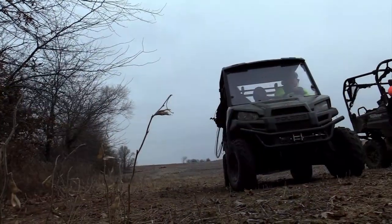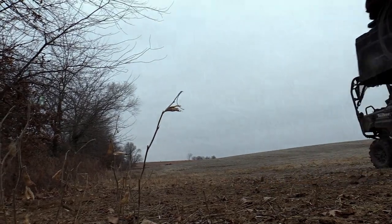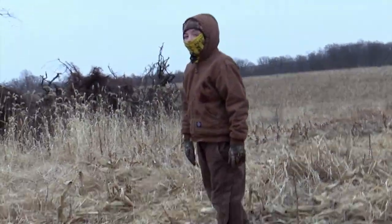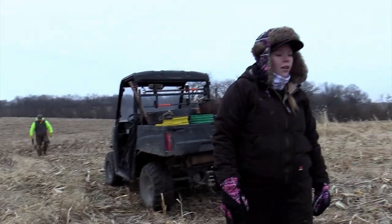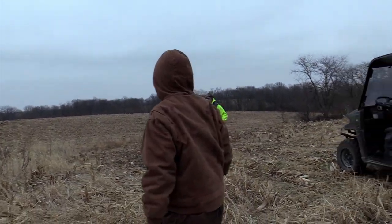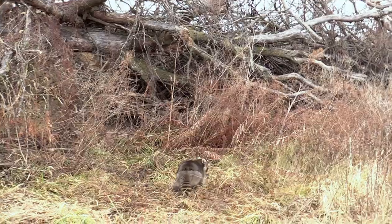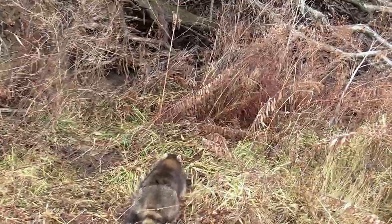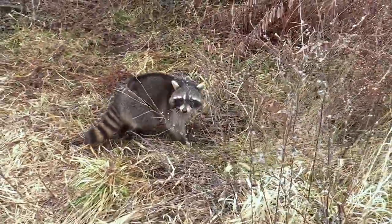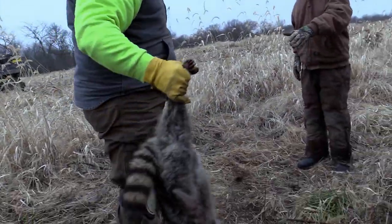They're off to another trap for the kids to help with, and it looks like another raccoon for this hard-working crew. Raccoons are very adaptable, so they live in a wide range of climates and habitats.